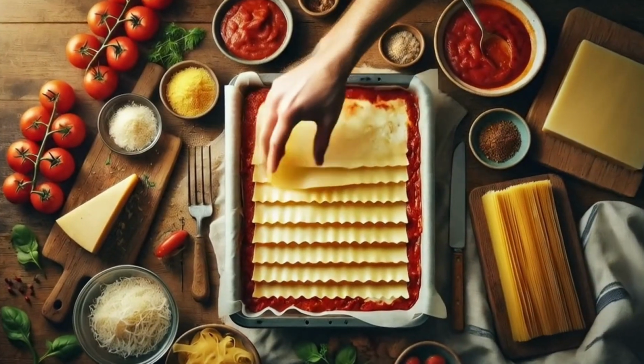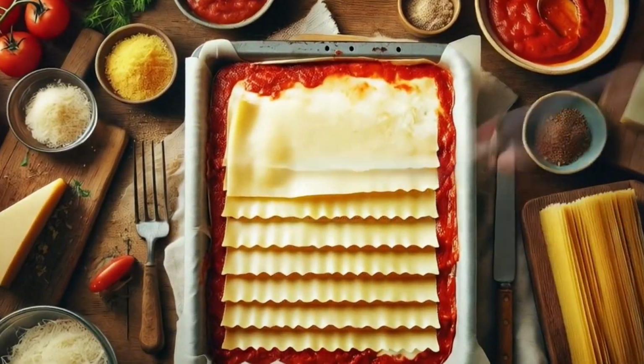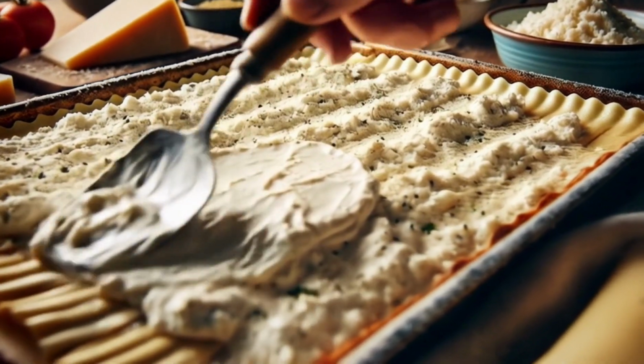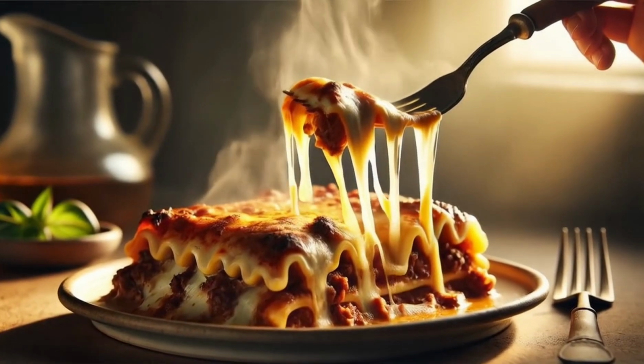Then, layer your noodles with that beautiful ricotta mix and sauce. But here's the catch. If you don't do this one thing, your lasagna will miss that creamy texture we're after.